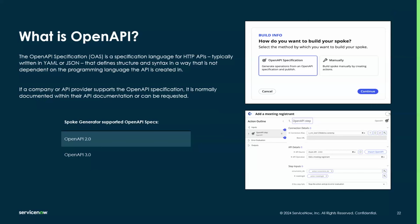So let's talk a little bit more about Open API. The Open API specification is a specification language for HTTP APIs. And like I mentioned, it's typically written in YAML or JSON, and that defines the structure and syntax in a way that it's not dependent on any of the programming languages that the API is created in. It's programming language agnostic. And today, most API providers support this specification, and they will have that YAML or JSON code available, or you will be able to request it and then easily integrate it into your Flow Designer to develop your custom spoke.